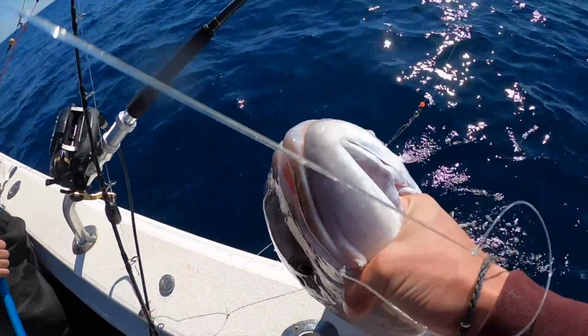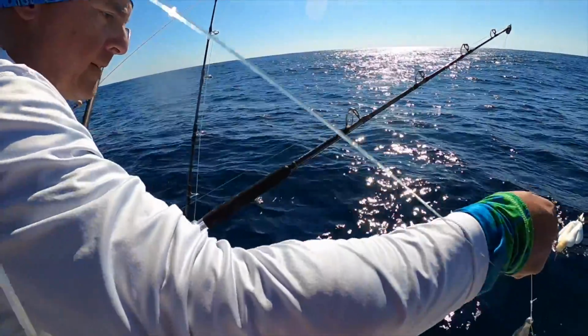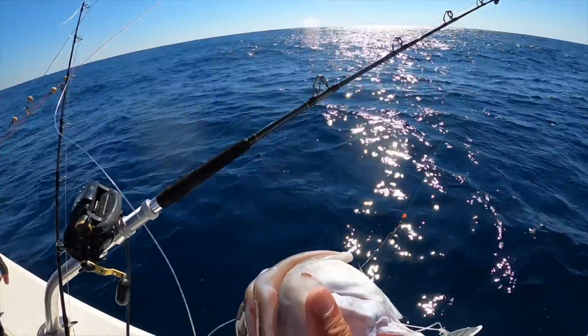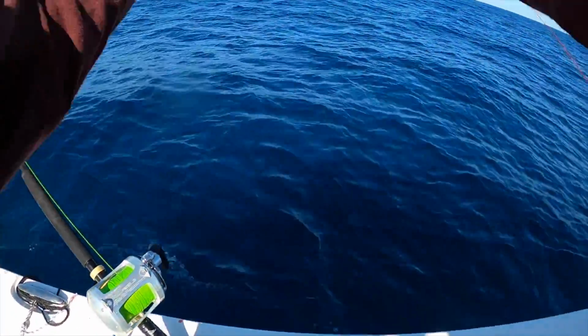Here, hold on. Somebody come help me get this other line off there. You need to probably come to the other side of me. I'm just gonna hold on to this fish. Okay. I don't want him to hurt anybody. Okay. You want the hooker? No. You got him? Yeah, hold on. Keep that hook away from your feet. Yeah. You want a picture of it or something? No.